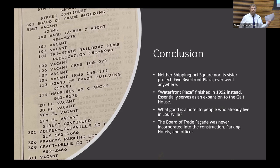Jasper Ward was a very noteworthy architect during this period. And he was a big proponent of urban renewal. And I think there's an irony in that he had a lot of big ideas for what urban renewal could be and what it can mean for Louisville. And the fact that they made him move his office and demolish the building he was working in is maybe symbolic for how the Urban Renewal Commission actually looked at the historic center of Louisville.